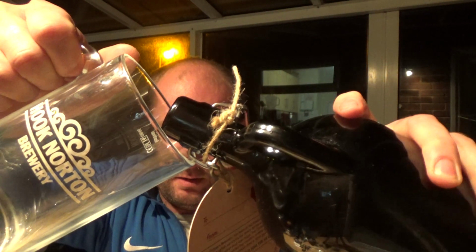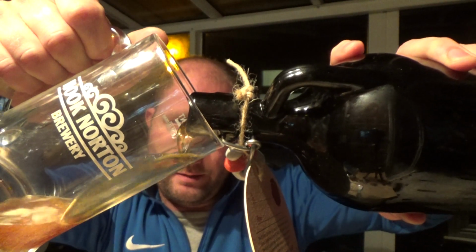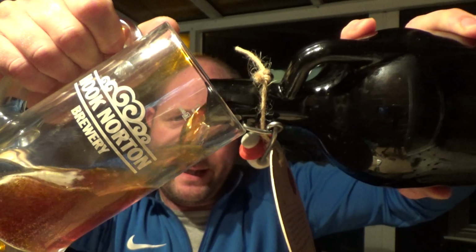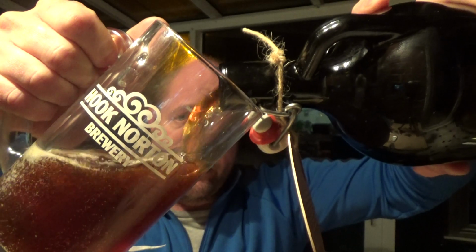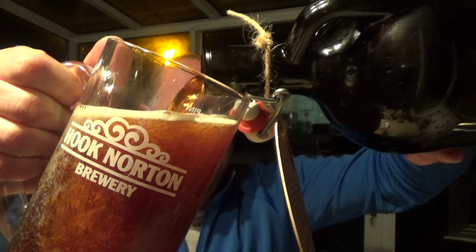It was £12.50, including the fill. I've always wanted a growler anyway, since we've got a bottle shop and tap house now in my town, so it's nice to take something like this in there and get it filled for a reasonable price. Bottle conditioned beer.